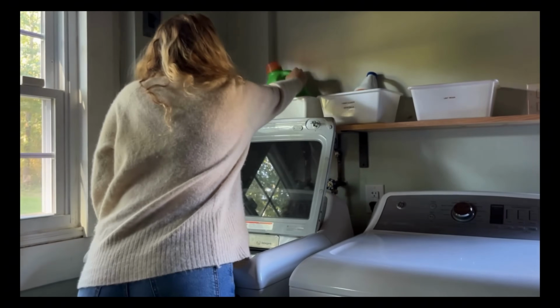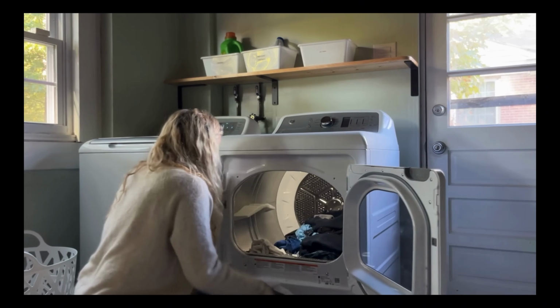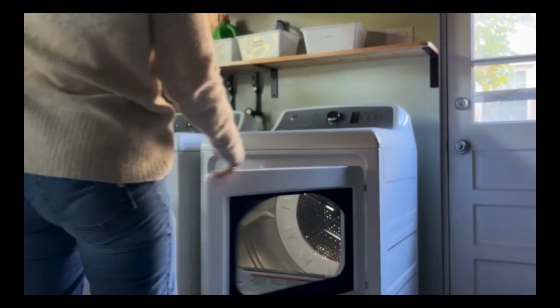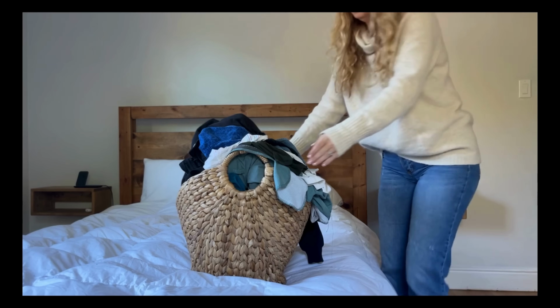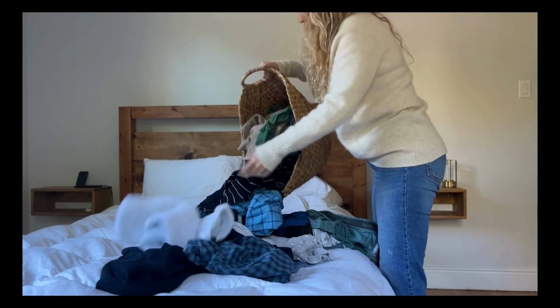But instead of that, this is what I do. I don't have a day that I do laundry. What I do is I look at the baskets. When the baskets are full, I do the laundry. And when I do the laundry, I do the sheets. So I couldn't tell you how many times I do the sheets, but when the laundry basket's full, which is usually once a week, I do the sheets. That's just what works for me.